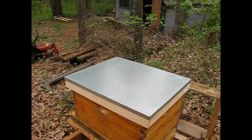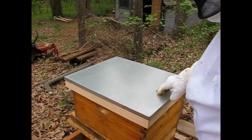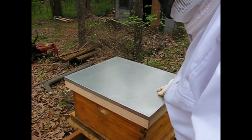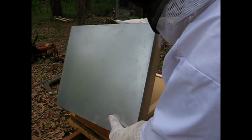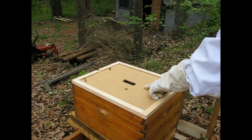Okay, we're here at Hive 1, the far right, and we're going to be real quick. I didn't bring a smoker. I only brought a hive tool, and probably don't even need that. But I'm going to take the cover off, and we're going to put some sugar water on, and then close it back up. Should be little or no interruption with the girls.